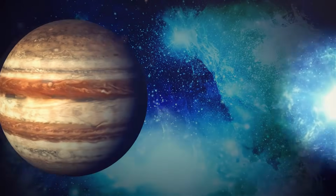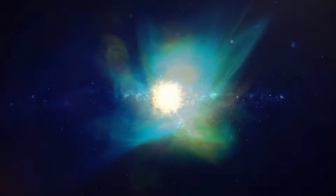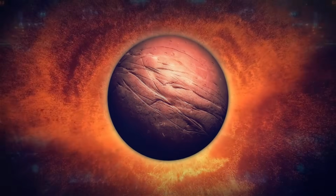That's something between a large planet and a full-fledged star. Such objects have to be heavy enough to start thermonuclear reactions, like those going on inside stars. But the power of these reactions is too weak for brown dwarfs to glow and emit heat.